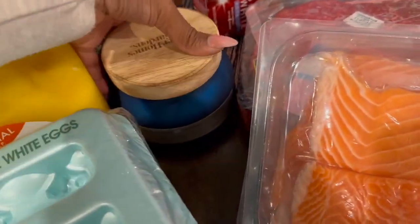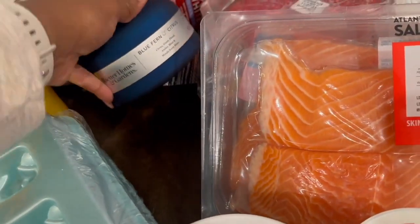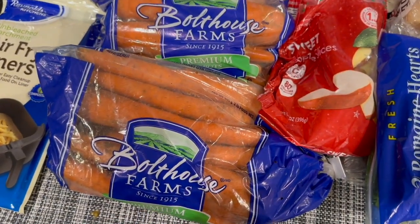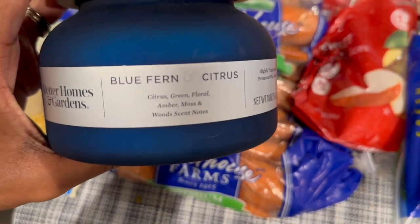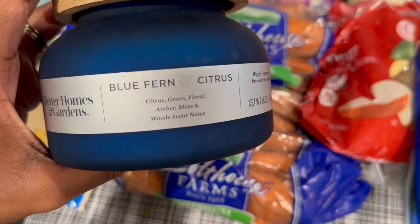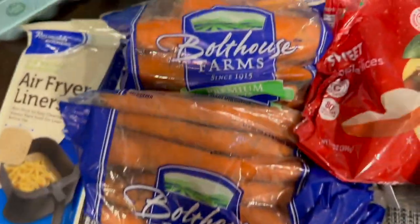Y'all, if you guys have not smelled this candle, my mother-in-law actually put me on this. If I can get it up, y'all, it's the Better Homes Blue Fern Citrus Candle. Y'all, this smells so good. So as you can see, can you see? It is not focusing. There we go. So it has citrus, green, floral, amber, moss, and woods as the scent notes. Y'all, this smells so good.